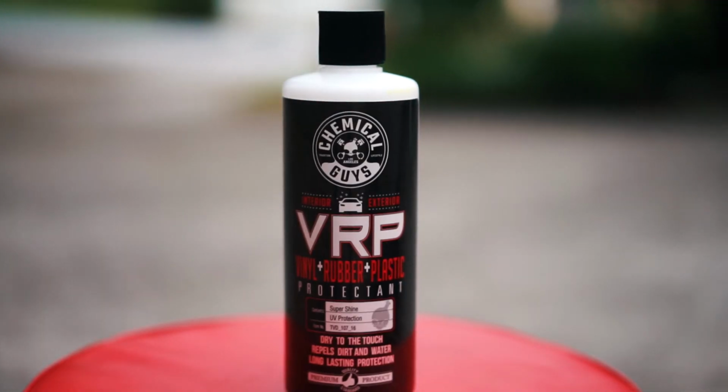And the worst out of the 4, to me, is going to be the VRP by Chemical Guy. It produces a clean look, but it's not that high gloss look that I'm looking for. After 2 coats, I still didn't get that much tire shine. And for me, I don't want to have to do 2, 3, 4 coats per tire just to get a high gloss tire shine. So that's my results for that.